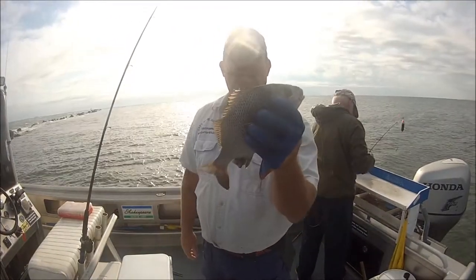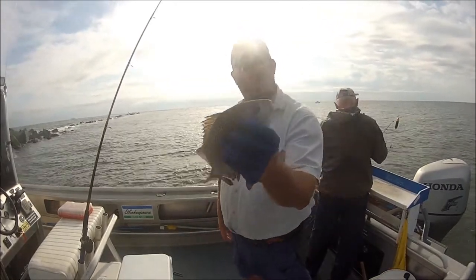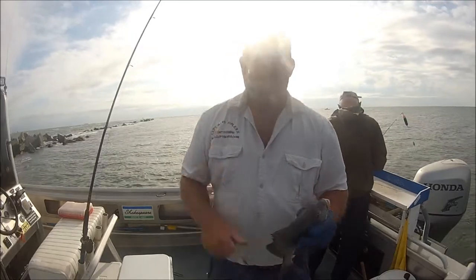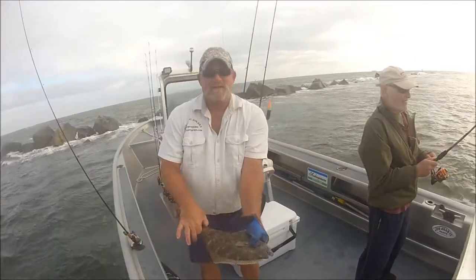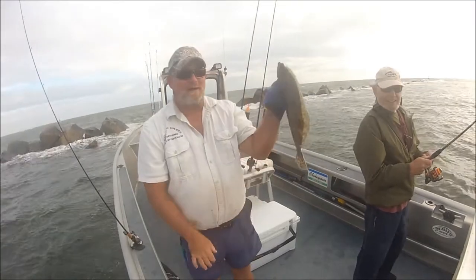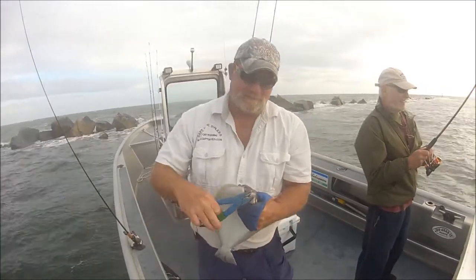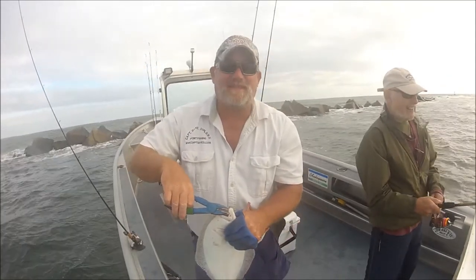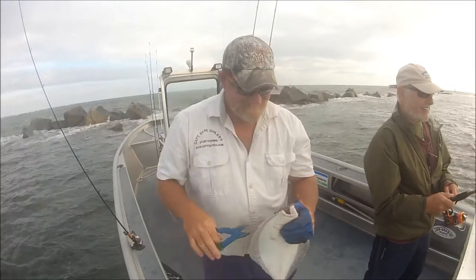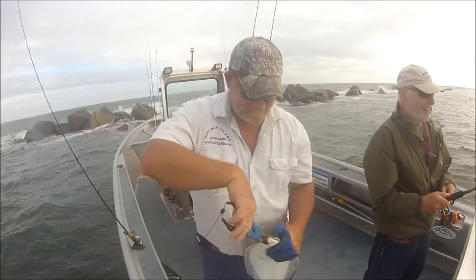First one of the year. I've been hearing about them being caught, but that's the first one. All right. Jig and shrimp combo meal. Darn, swallowed it. Rod in the rod holder, doing nothing. Hey, sometimes it's better to do nothing than do something at all, right?